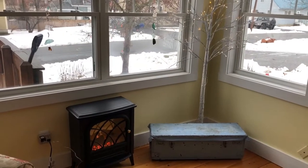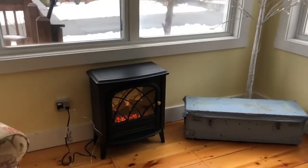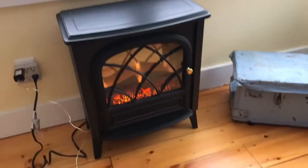So for the fire element, we have our little fireplace here.